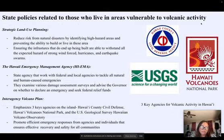But speaking of threats, due to volcanic activity, the state has issued policies for safety reasons. One of them is strategic land use planning, which reduces risk from natural disasters by identifying high hazard areas and basically saying you can't build infrastructure here, but if you were to build infrastructure here, it has to be able to withstand expected hazards of strong wind forces, hurricanes, and earthquake swarms.